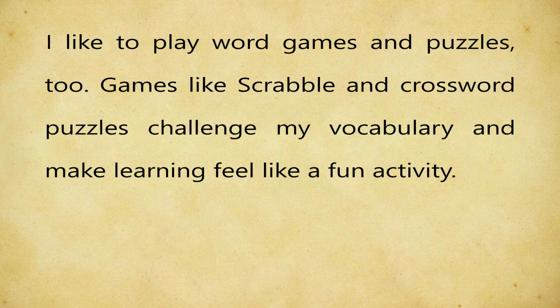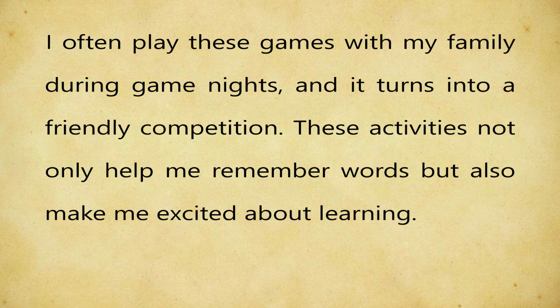I like to play word games and puzzles too. Games like Scrabble and crossword puzzles challenge my vocabulary and make learning feel like a fun activity. I often play these games with my family during game nights, and it turns into a friendly competition. These activities not only help me remember words, but also make me excited about learning.